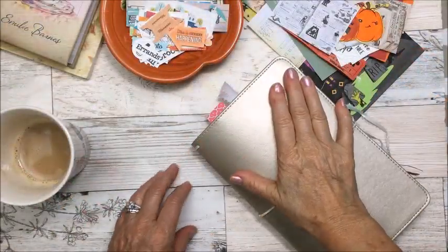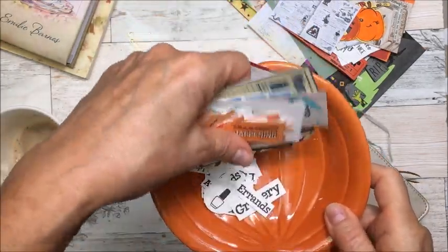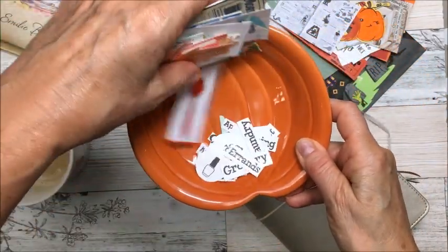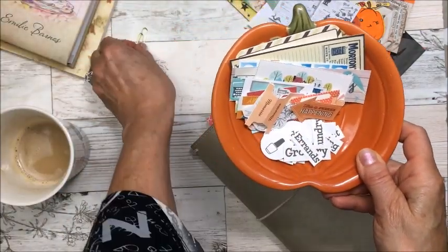So here on my craft table, I have my little dish. What a cute little dish. I found this at the thrift store, I think, last year. It's a little pumpkin dish. And I've got my little words and ephemera. I've got a bunch of stuff already cut out.